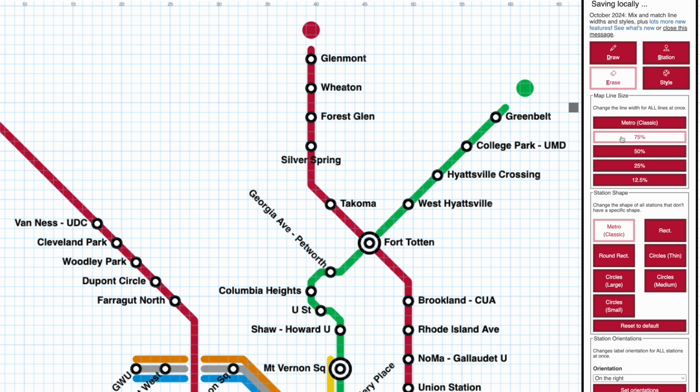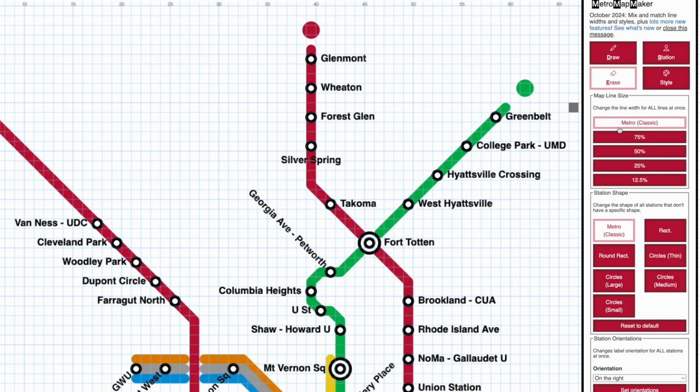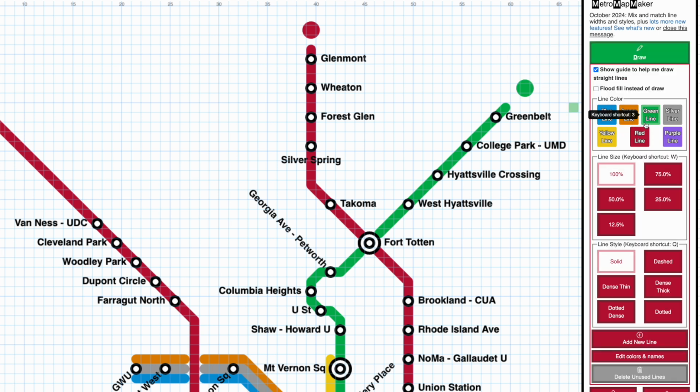Version 6, released in April, added the ability to choose a different width for your map's lines, but all lines in your map had to be the same width in version 6. But with version 7, you can mix and match line widths within the same map.